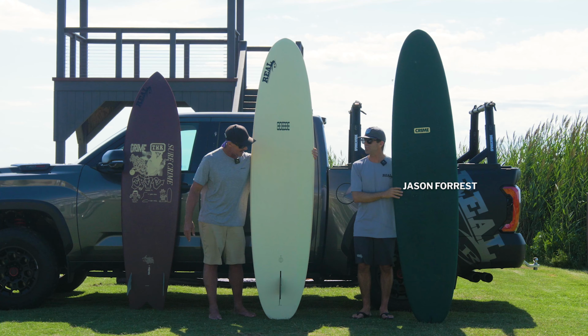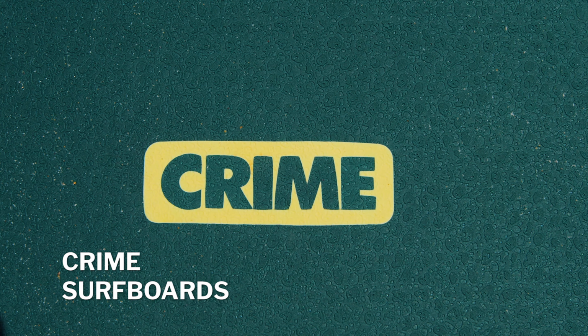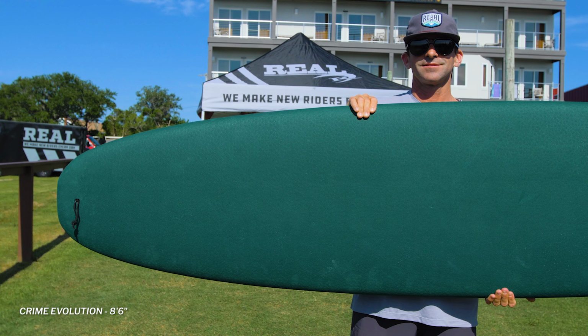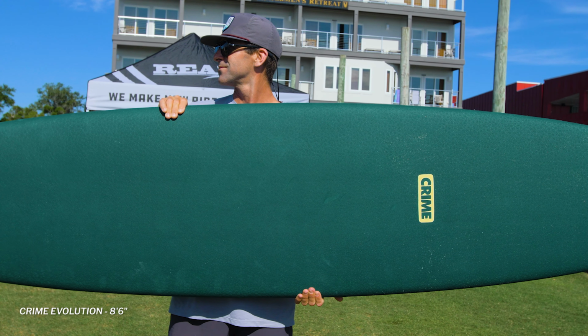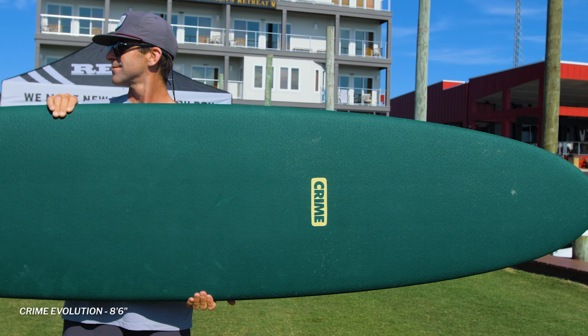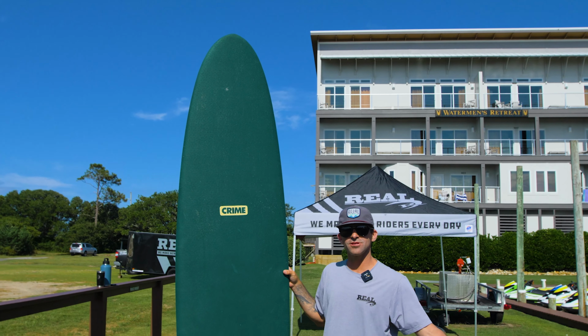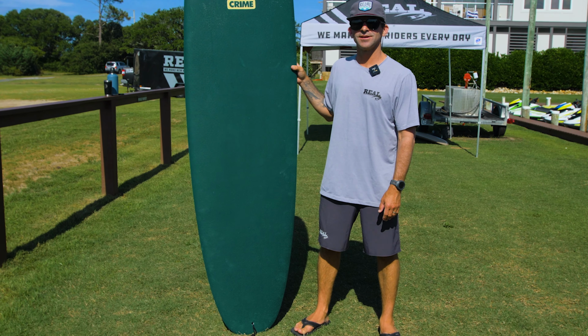Jason, welcome. Thank you. And we are talking about Crime surfboards and also the Crime Evolution, which are the two boards that Jason and I are holding. These boards are 8'6" long, and they are originally inspired by Wayne Lynch's Evolution board. They are a wide point back, single fin. You can see the boards, obviously, have the wide points pushed further back in the board.